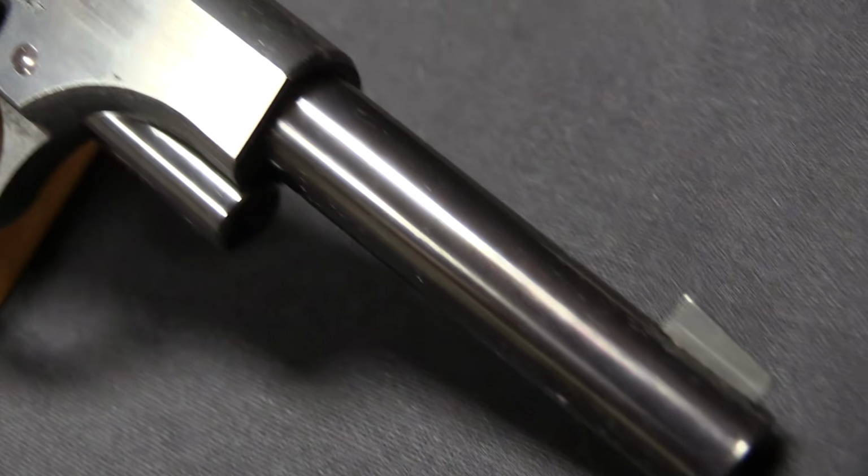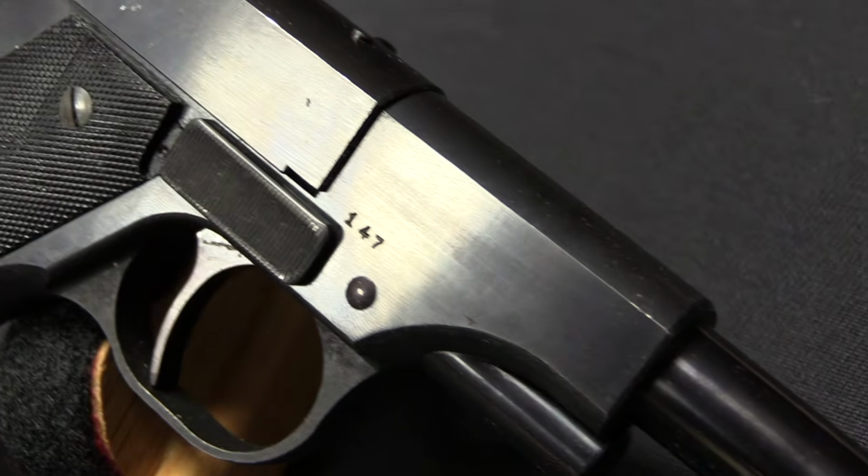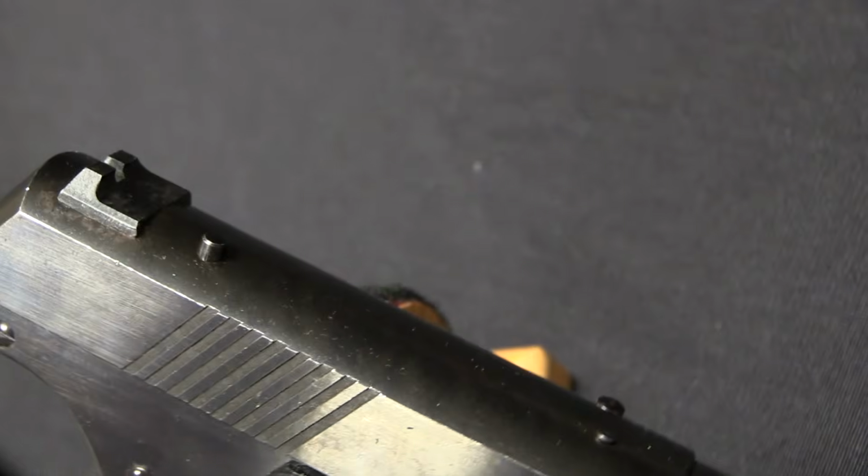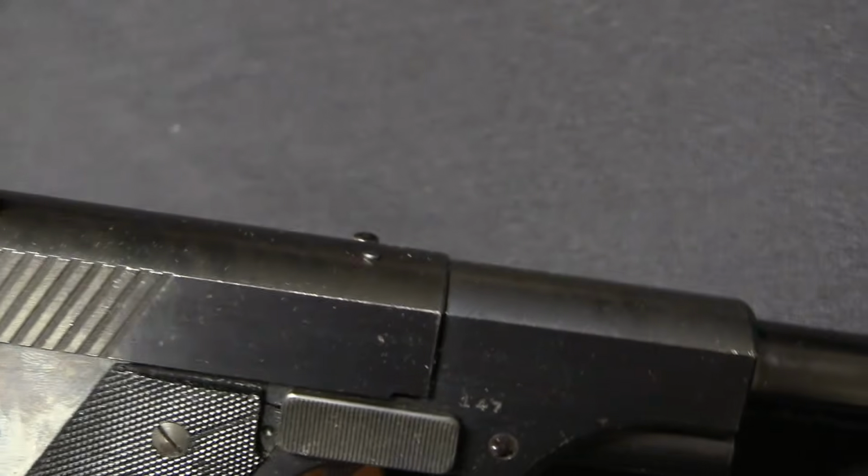Kimball made, I've seen different numbers, somewhere between 250 and 300 of these before they stopped and immediately went out of business because the guns had some interesting engineering features that didn't quite work the way they were supposed to.